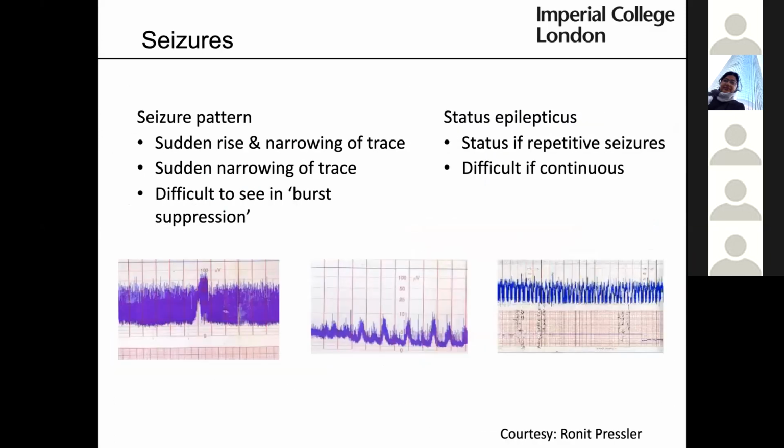Okay. Now, when seizures occur, to identify seizures in an aEEG, you often see an elevation of the baseline. So here, it's an arch-like elevation. It's a sudden elevation, which is sustained for some time, and then it comes down. So both the upper and lower margin go up. So the entire thing is elevated.